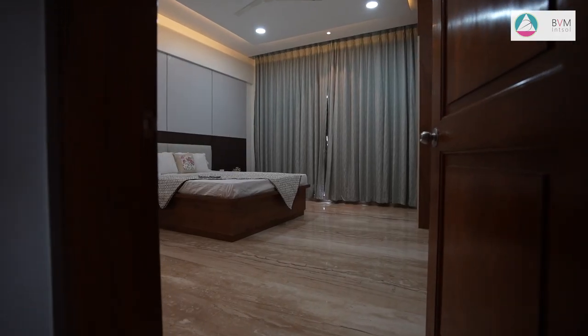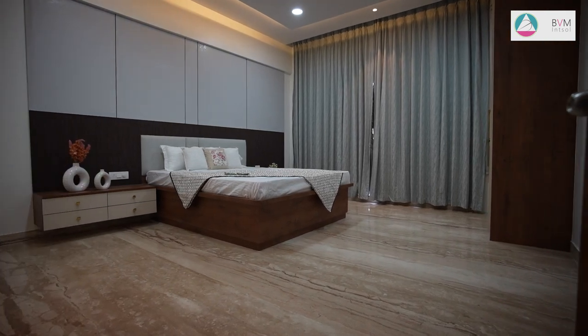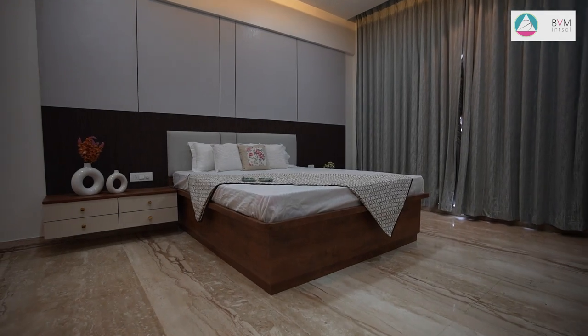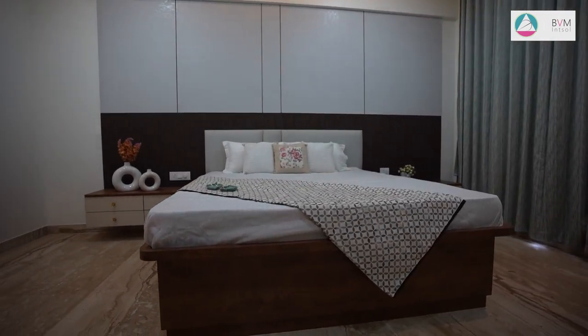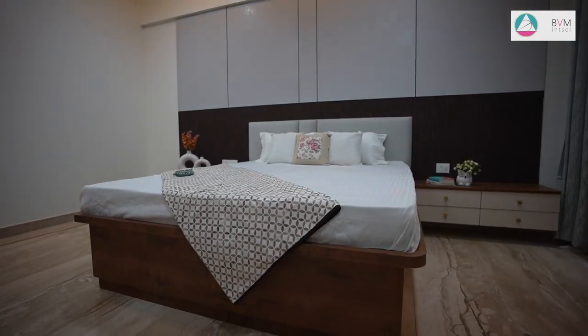Entering the guest bedroom, the room is adorned with a harmonious blend of grey, beige, and wooden tones. At the center of the room stands a cozy bed with long side tables on either side. The side tables feature rafter panels that add texture and visual interest to the space.